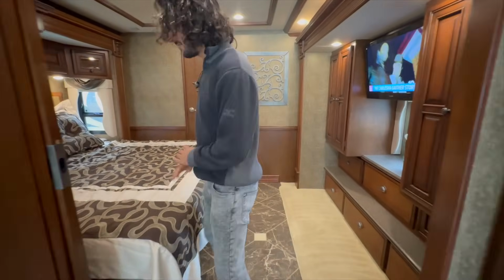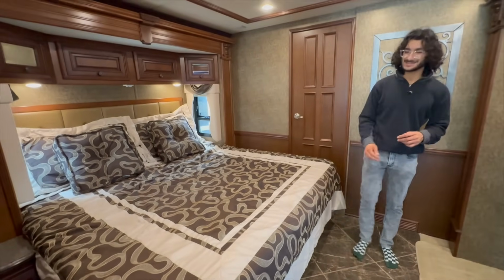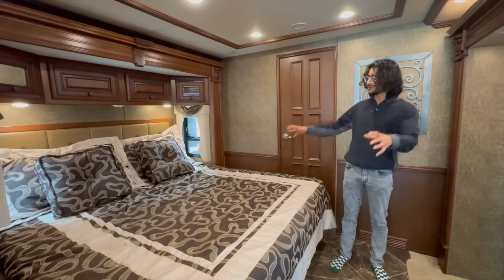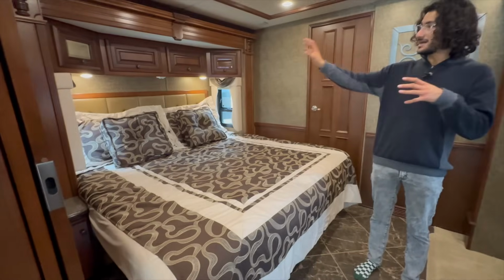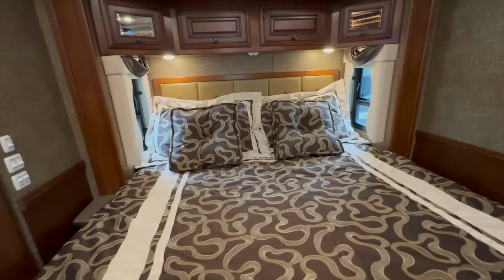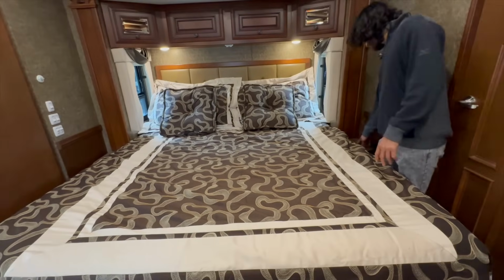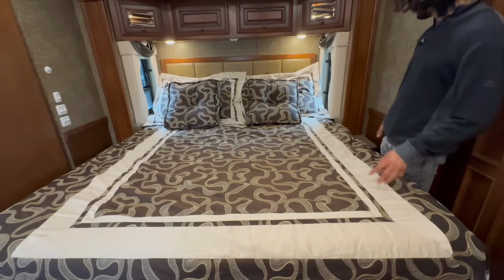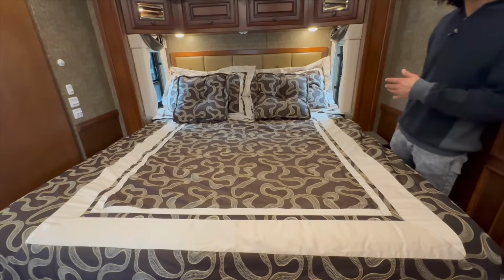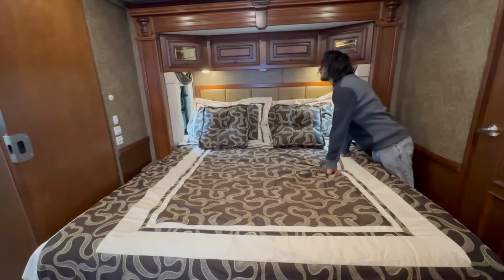Now here is the master bedroom. We've got a pocket door that closes it off right there where you are currently standing. And then we've got this huge king bed, nice leather headboard there with the wood around it, individual reading lights, windows on each side. There are nice little countertops on each side as well, with a little bit of cabinet storage under the countertop. Love having the windows, just feels really nice.